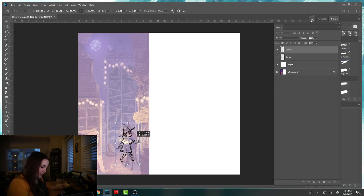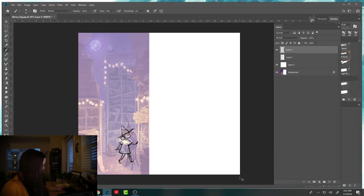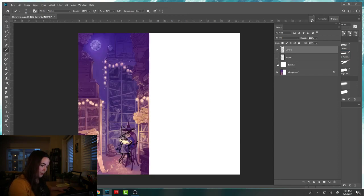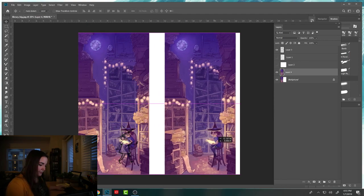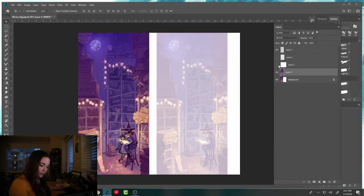I still feel like the smaller you make her, the bigger the whole space feels. Maybe she's just touching the edge, like peering around the corner of the bookcase, like that. Boop. And then I honestly think I'll just start throwing in some color layers. So what I'm going to do is copy this, put it way down low, and put these guys over this one.